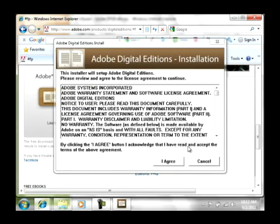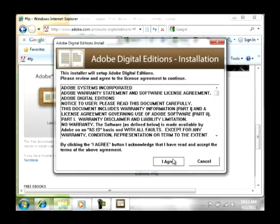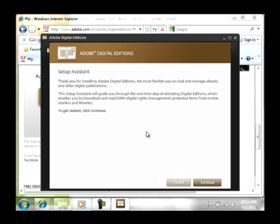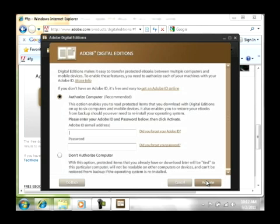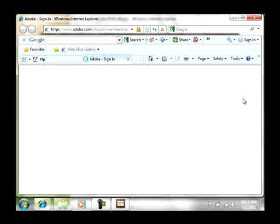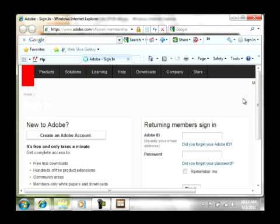Okay, so we're all done downloading, and we need to go through the licensing agreement again and agree to that. And then the first time you go to use this, the setup assistant is going to pop up, and what it needs you to do is to authorize the computer to actually use the software. It asks for an Adobe ID. If you don't have one already, which most likely you don't, you can get one from Adobe online. And basically, you're just going to be creating a username and password for yourself.